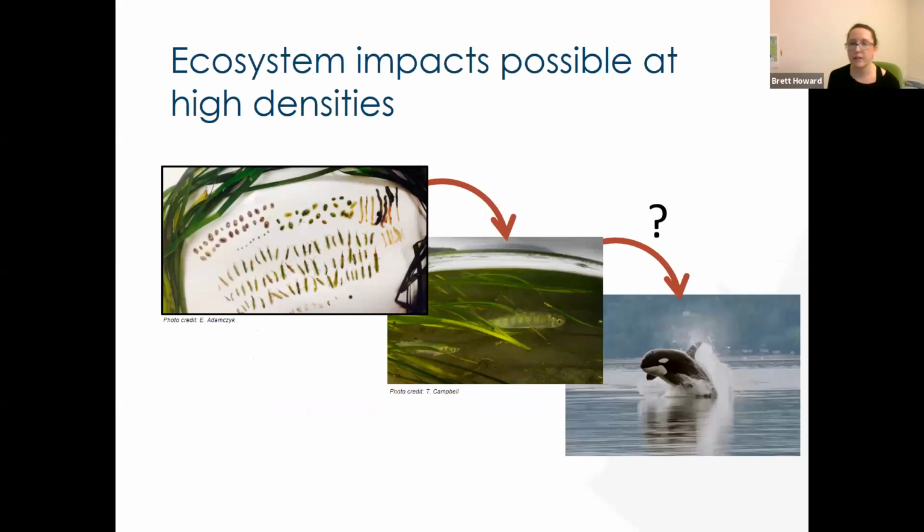So in conclusion, ecosystem impacts, I believe, are definitely possible at high densities. Eelgrass supports a huge diversity of organisms on our coast. It goes right from the little tiny inverts that feed and support our juvenile salmon and other species. And from there, you can scale all the way up, right? That's the sort of trouble with ecosystem impacts, is we don't know how far they scale up. And so that's something that we're interested in, for sure.